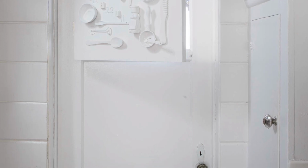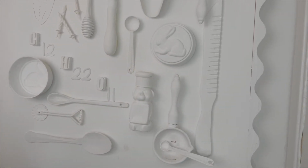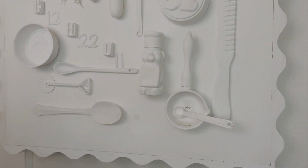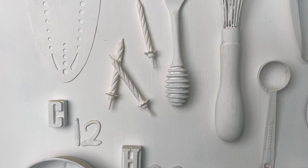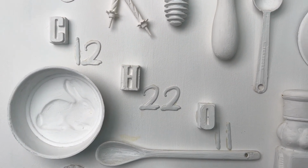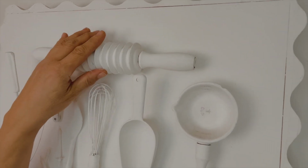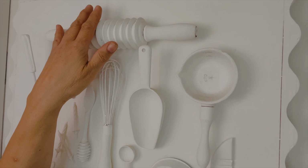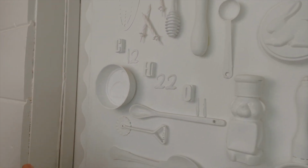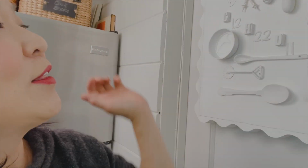And then if you look really closely, I have cute little jello molds. This is in honor of my father because he loved these little honey bears. And then this I thought was cute. This is the chemical equation for sugar. And this I collected for many years from a flea market, and that's a really wonderful rolling pin. And then all of this together, painted that matte chalk paint. I think it looks so fresh.